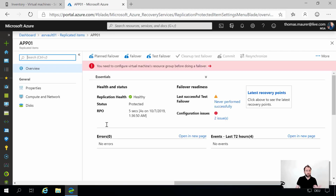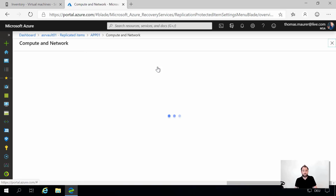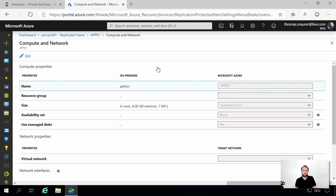Now if I go deeper into it, you can see again the health status, for example, that it's healthy. You can see protected again, and you can also see that the last change really happened like 5 seconds ago. However, there are some things we need to configure before we actually do a failover, and I'm quickly going to show you that. So first of all, Azure Site Recovery is smart.